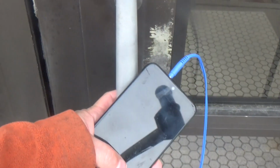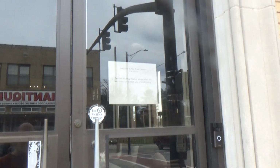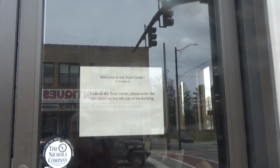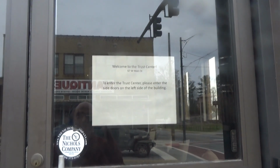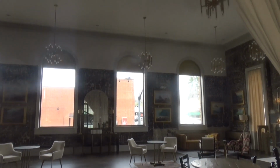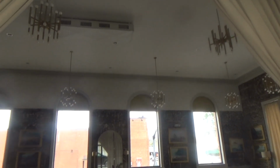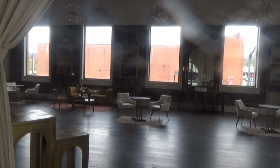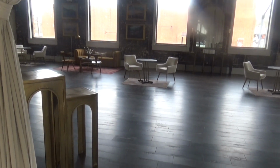Now, this door appears to be locked. Welcome to the Trust Center. Okay, please enter the side doors. I guess that's what we need to do. So, I do see cars parked over here, but can we get in those side doors? Cool, because it appears we can. Cool view, but I don't really want to hang out in here. I don't see any security folk, but just tell me quickly, is this still a bank?